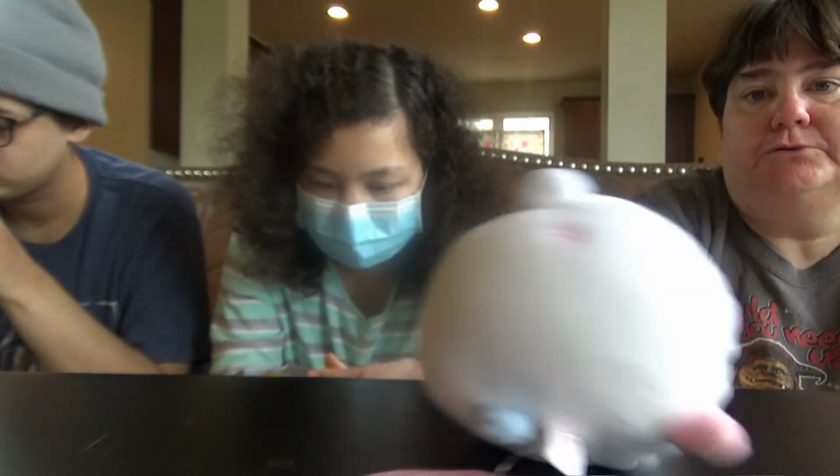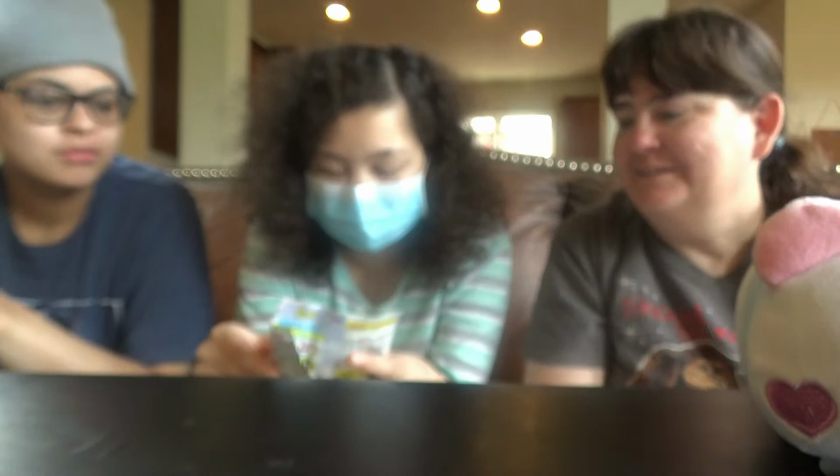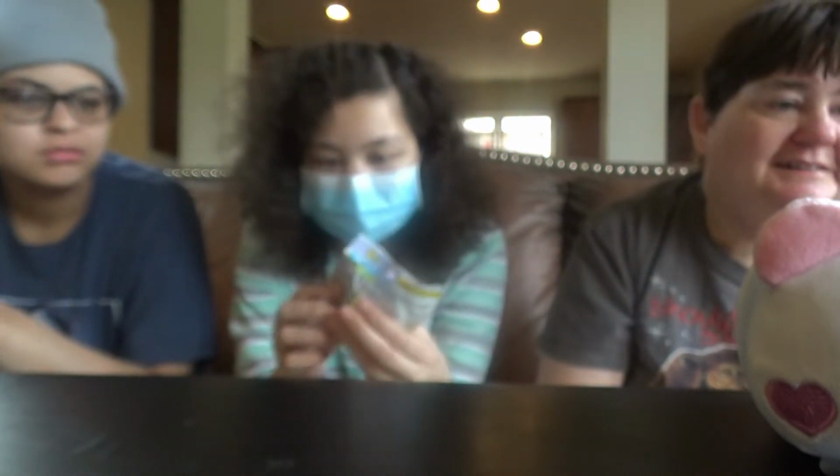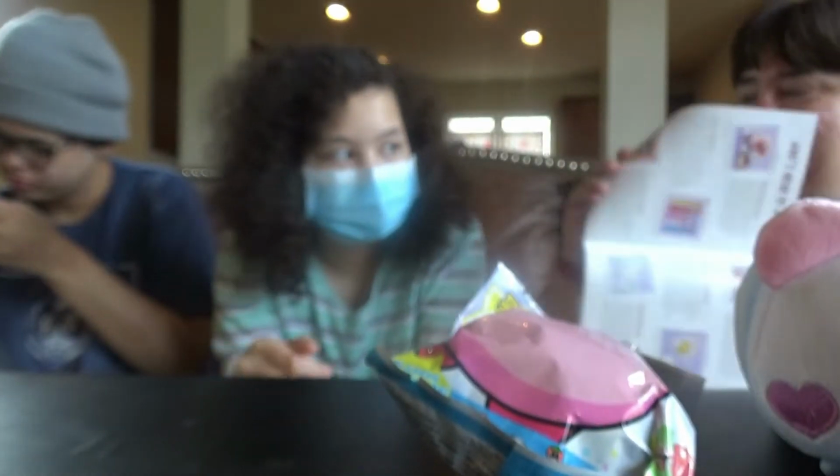It's a bath ball, too. And it's Kirby. Well, that makes sense because Kirby's round. So it's a Kirby bath bomb, and this one has toys in it.